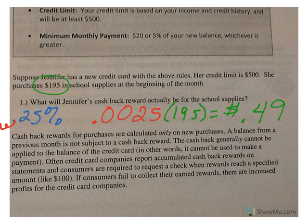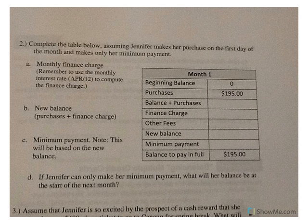All right, so feel free to read that paragraph at the bottom about cashback, and we are going to go on to page 171. Jennifer just got this credit card, brand new. She made purchases of $195. When she gets her bill, she's not going to have a finance charge because it's her first time. She gets the bill for $195. There was no previous balance because it's brand new, so there is no finance charge.